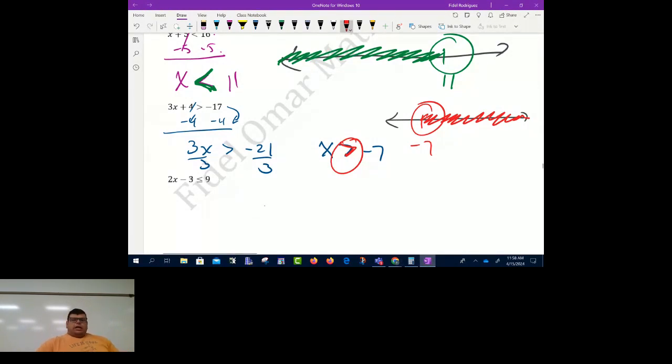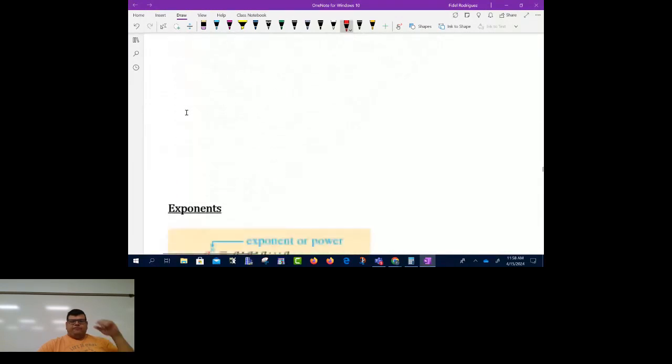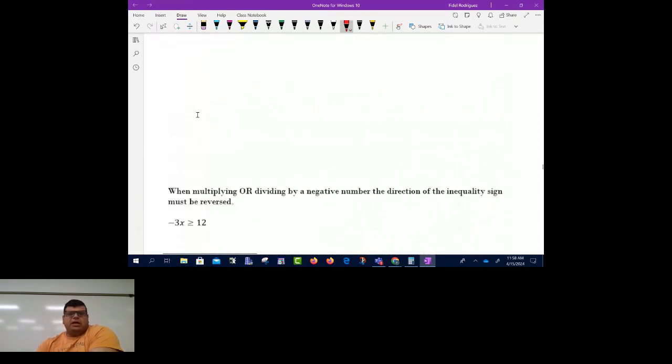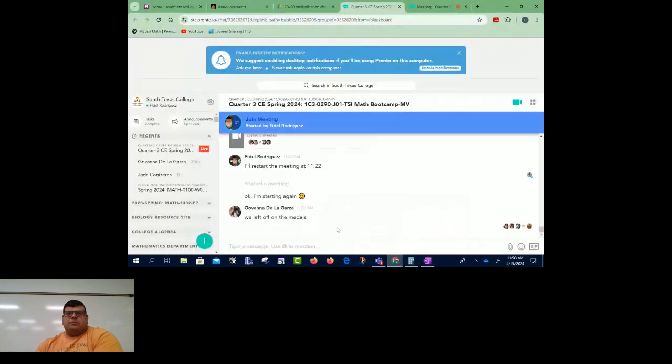All right, guys, we will pick up from here starting tomorrow, and we'll do some more inequality type stuff. Okay, and we'll figure out how to do these here, and then we'll get started on exponents. So guys, we're a little bit behind, but we should be able to catch up. At least I hope we can. So y'all, let's do this.